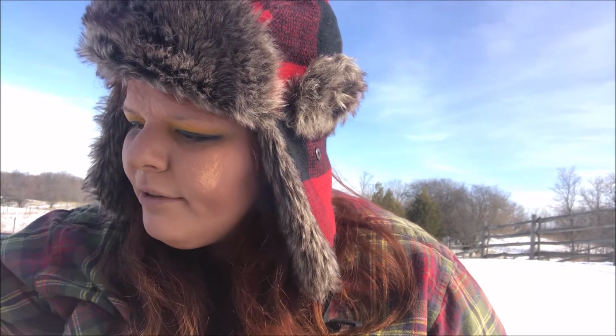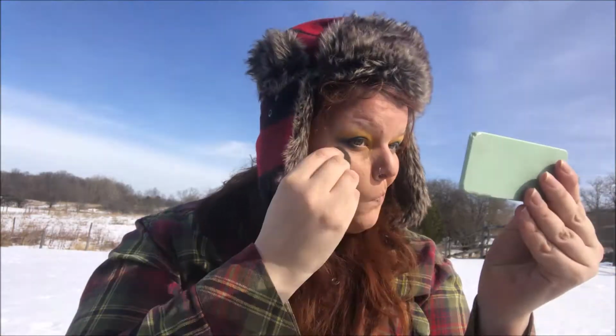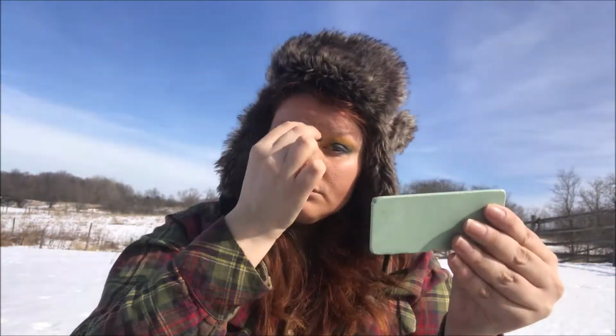Let's get a bit of a highlight on us. Well, I got this itty bitty brush here. We're just gonna use our dollar store highlighter because that's what I brought out. There you go, tip. If you wanna know where your highlight goes, just do your makeup outside on a sunny day. Shiny. Look at that. That's crazy.